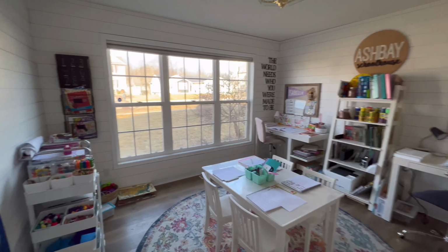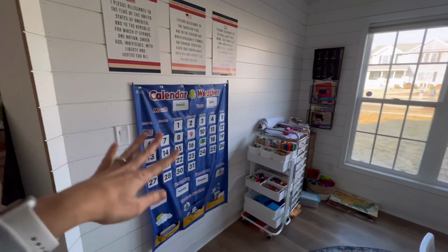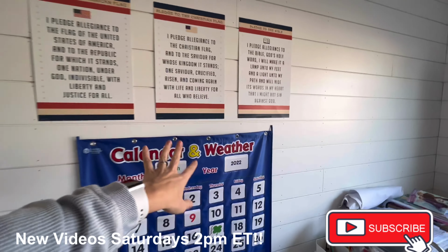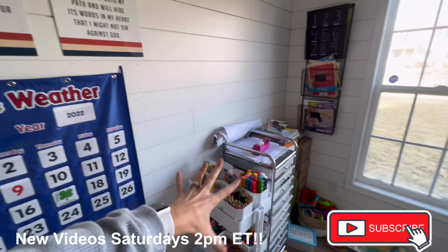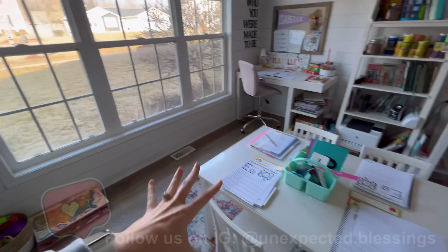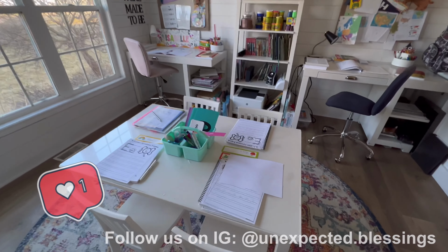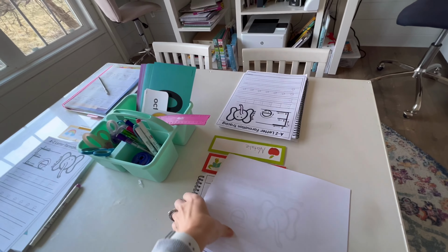So this is our school room. We have our calendar here and our pledges, which we do every morning, supplies, and then the triplets work here. And I have all their work set out the night before. Looks like someone's been down here already. We got papers out.